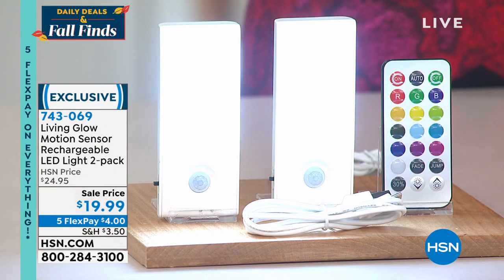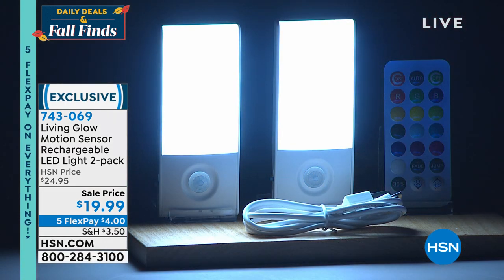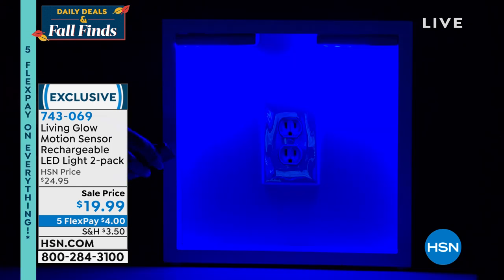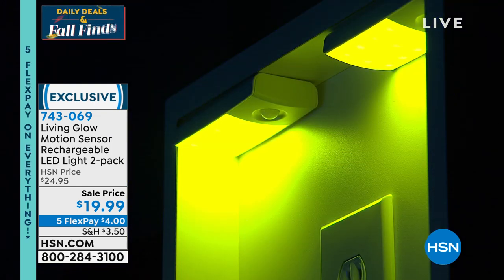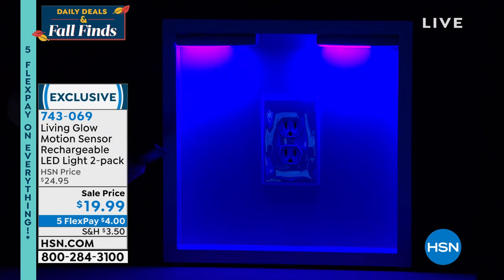So you've got all 13 colors. You can choose if you want it to be, look at that ultra bright white. You can dim that light if you want to. And then you can just have a disco party, because you can choose whatever color lights. Look at this, the color saturation on this is unbelievable. Honestly, this is incredible. 13 different colors.